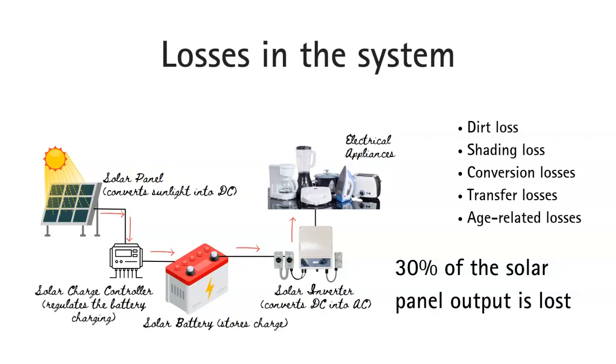Shading loss: whenever a nearby building or a tree's shade falls on the surface of the solar panel, its output reduces. Conversion losses: as we have discussed, energy is converting from one form to another in a solar power system, from sunlight to direct current to chemical energy to alternating current, and then running our electrical appliances. So all these conversions are taking place. Whenever energy is converting from one form to another, some energy is lost to the environment. So these are called conversion losses.